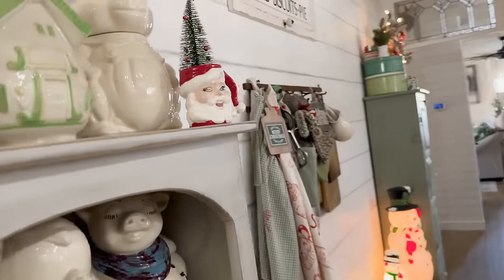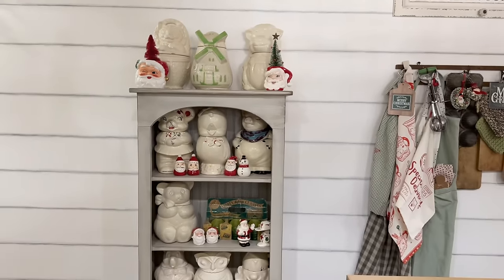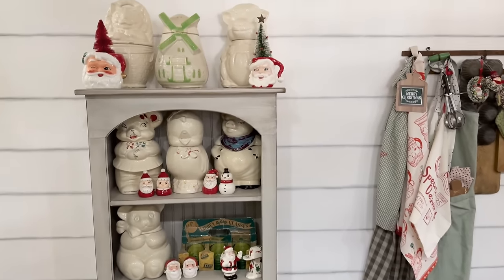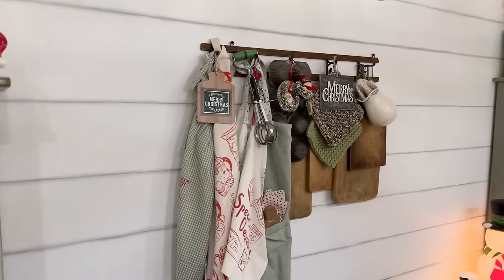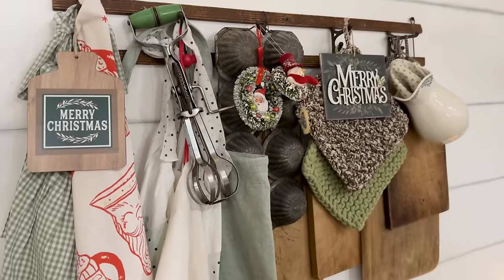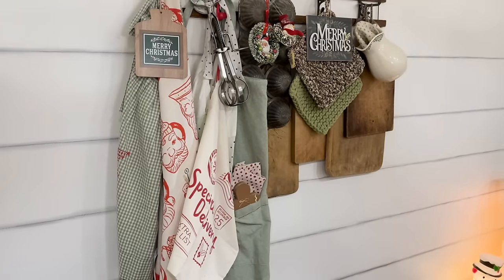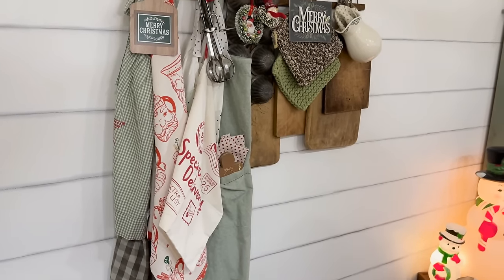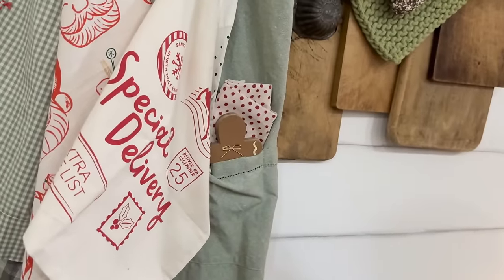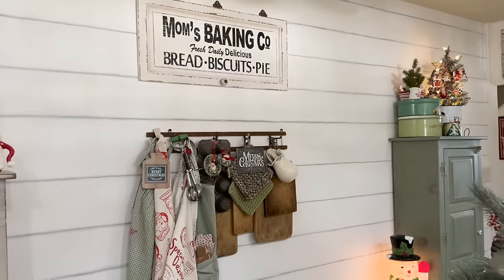And then this is the shelf that I usually have my vintage cookie jars in. But I went ahead and added some red and green with them through the season. And this is my peg rack. That is actually an old quilt rack. And I usually have my cutting boards and aprons. But also through Christmas, I like to add a little more. So I have some towels and some ornaments and even a little gingerbread coming out of one of the pockets. So there's that.